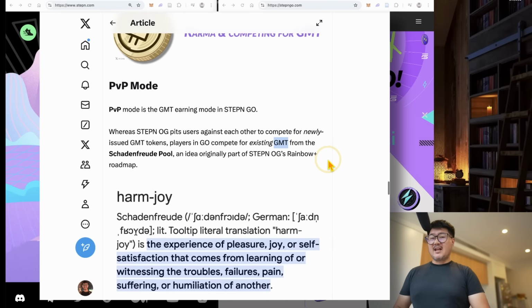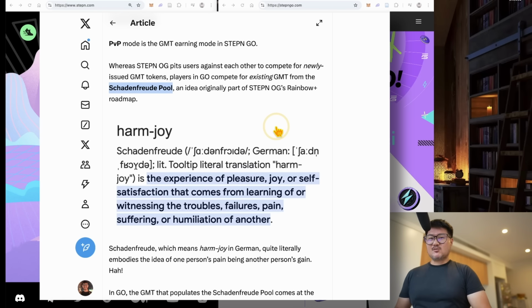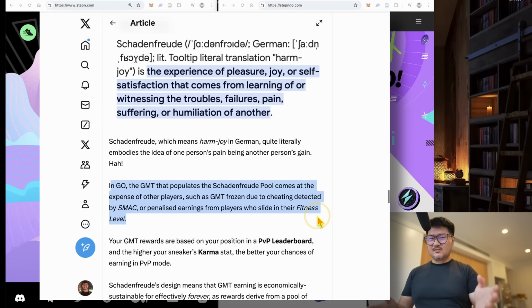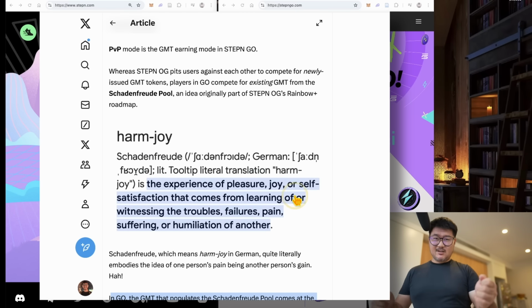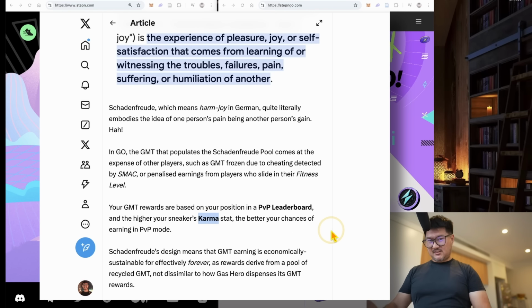Instead of minting brand new GMT, like in STEPN OG, the GMT in STEPN GO comes from a pool known as the Schadenfreude pool, filled by players who are actually penalized for various in-game actions. So essentially, you're competing with other players for GMT that's collected from the mishaps of STEPN GO players. Schadenfreude literally means benefiting from the missteps of others. Kind of funny.